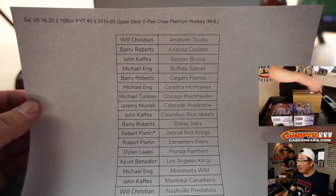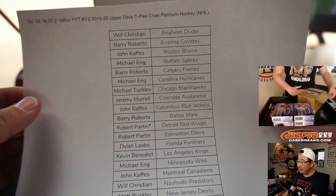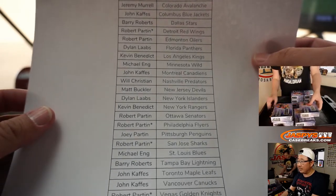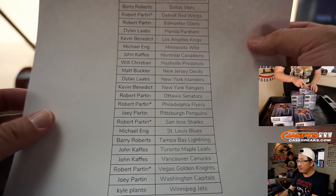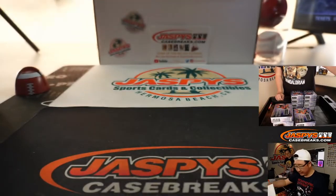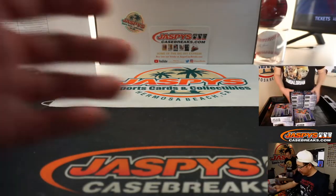2019 Upper Deck O-Pee-Chee Platinum Hockey. There it is. Big thanks to everybody who got this done. Robert Parton grabbing the last 4 or 5 teams right there. So he's got those last spot mojo stars next to his name. All right, let's do it. Thank you, Nick. Here we go.